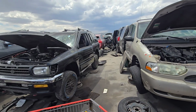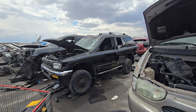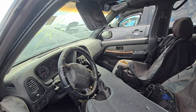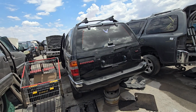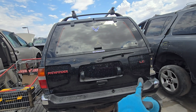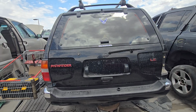Here's what's left of a 1996 R50 Pathfinder black LE trim. It gets better, guys. It gets better. Here's what's left of the interior. Thank you for your service. And I also like the red on the Pathfinder emblem and the LE emblem there. I think that's a really nice touch. But check this out.